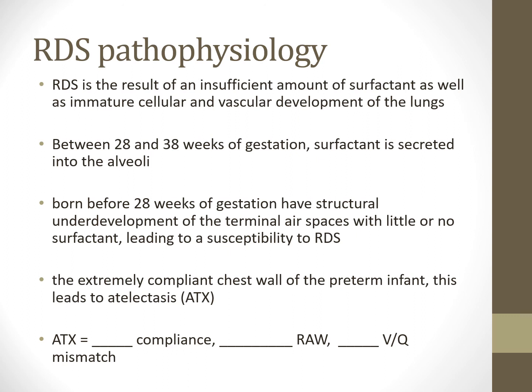So that's why some of these kids, if we're at 20 weeks or less, we might actually take surfactant to the delivery with us. If they're born before 28 weeks, they're underdeveloped in their respiratory zone as well as in their terminal air spaces. So that's in your transitional airway. If you remember way back in pulmonary, it's those transitional airways that will have the highest amount of flex because there's no cartilage there, but also they are not as structured with vascularity as the respiratory zone is.